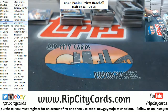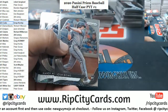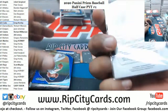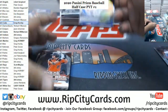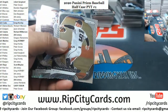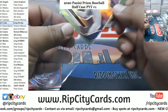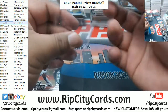So many cards in this stuff. Rojas D-backs rookie, a Rosario Rays rookie. Roddy Green, silver insert Tigers. Dustin May, Dodgers rookie blue Prizm. Yamamoto Marlins rookie. Got John Means, Orioles, which is to 125. Herman Marquez, Rockies red.